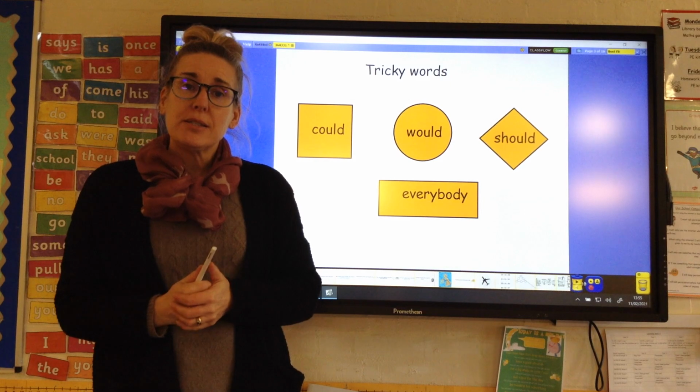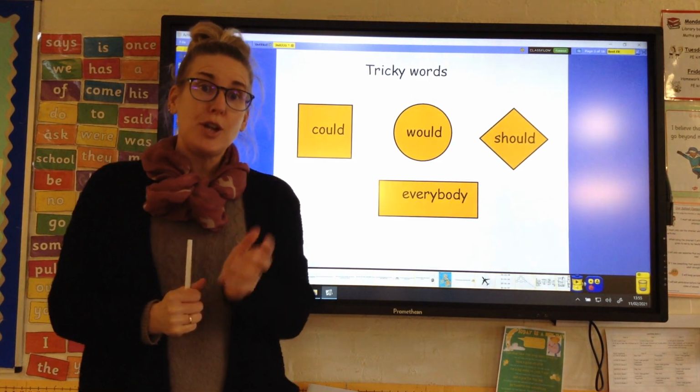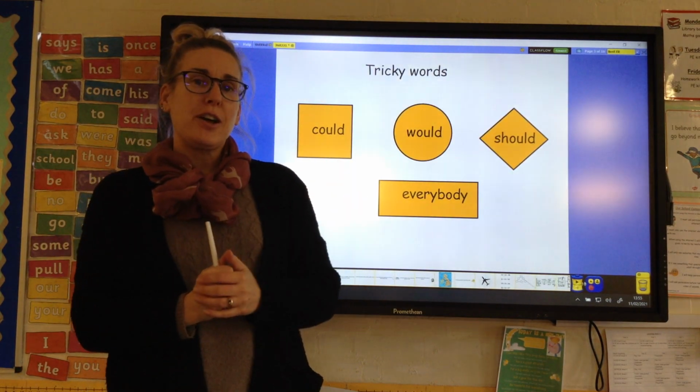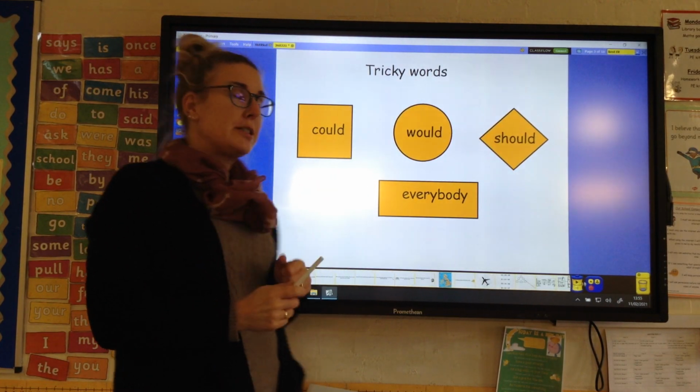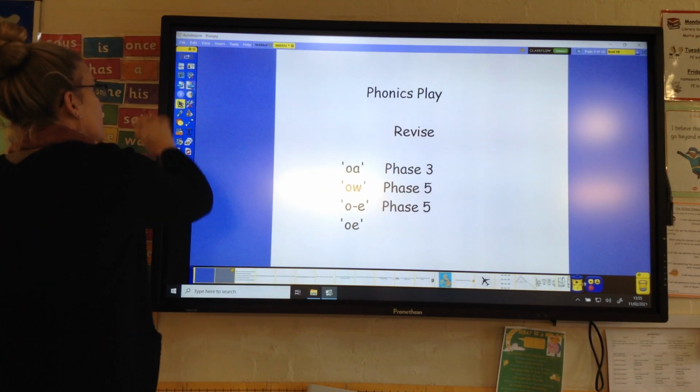We've got our tricky words. We're not going to practice our tricky words today because you should know them by now, and later on I'd like you to have a little spelling test with your mum or your dad or somebody. So we're not going to practice them right now.